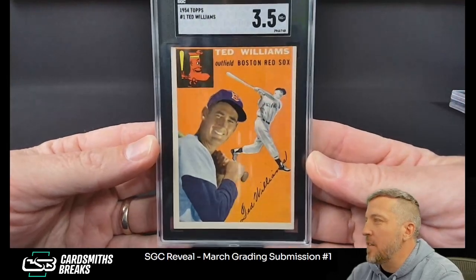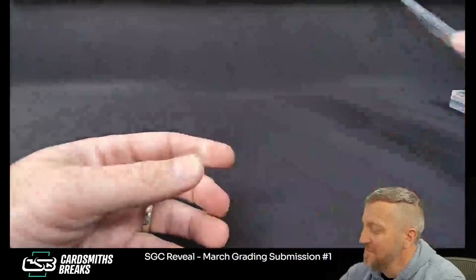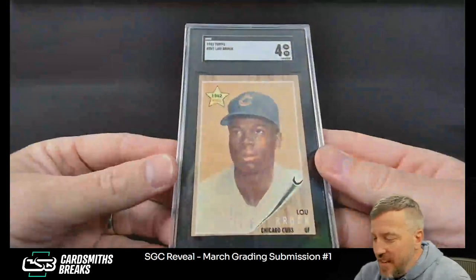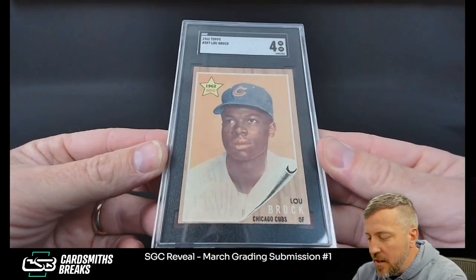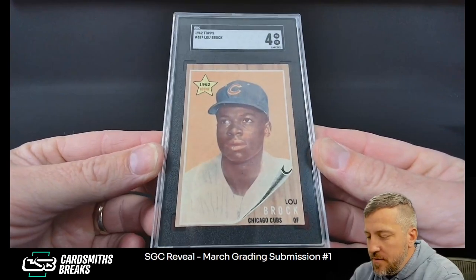1954 Ted Williams got a 3.5. A 1962 Lou Brock on the Cubs. You ever seen this card? I didn't even know. Got a 4.